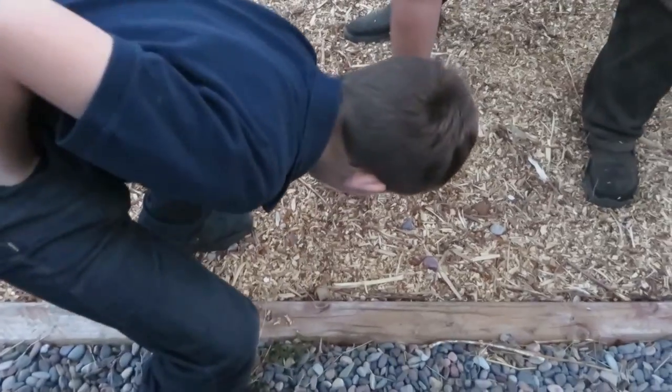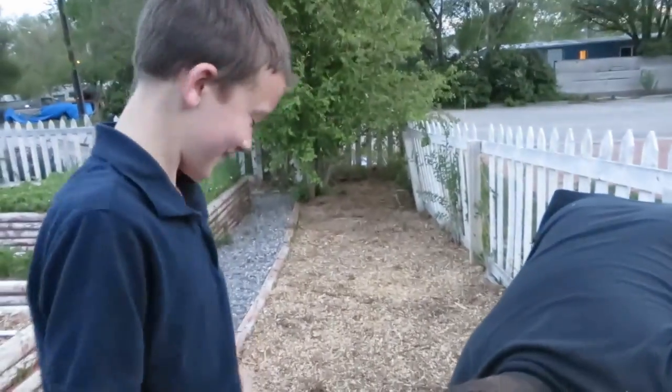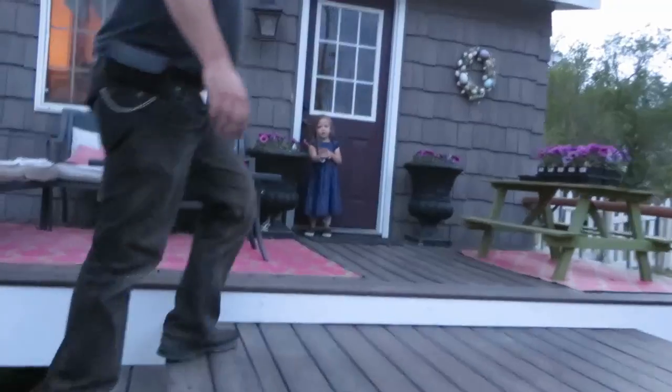Feel it. It's very wet, isn't it? She just wants Mom to open the door for her. Can Dad open it?